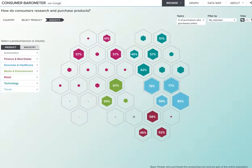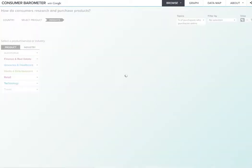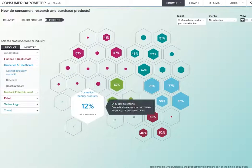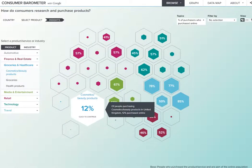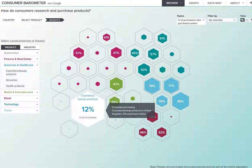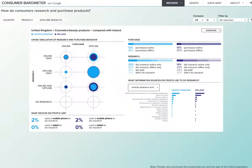You can see here a range of products and a range of industries, and each of these has a drop down. That's automotive, that's groceries and healthcare. And when you drop down on groceries and healthcare, you can see that a statistic arrives in the center of the page saying that 12% of people who purchased cosmetics and beauty products in the UK purchased them online, which you might think is not particularly significant if you're in the beauty and cosmetics area. But again, if I click on that particular item in the screen, I get more detailed information.